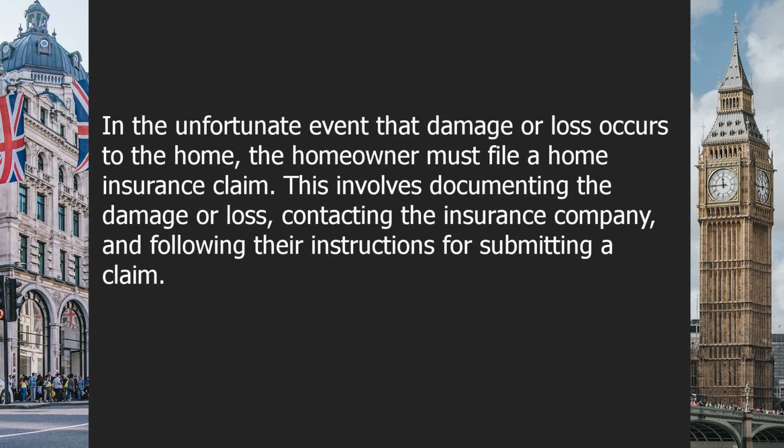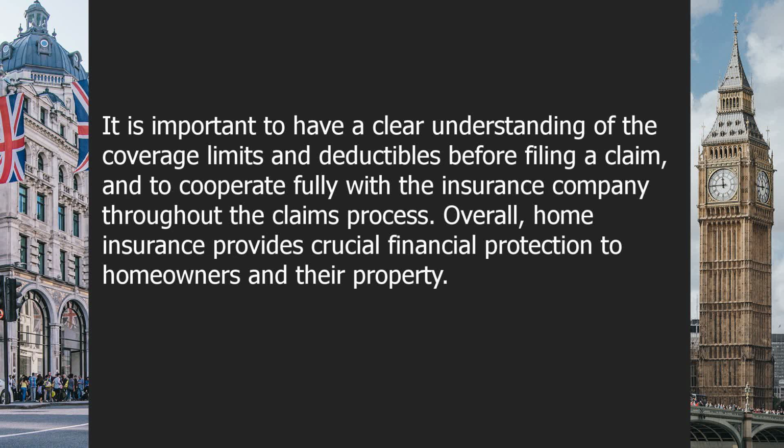In the unfortunate event that damage or loss occurs to the home, the homeowner must file a home insurance claim. This involves documenting the damage or loss, contacting the insurance company, and following their instructions for submitting a claim. It is important to have a clear understanding of the coverage limits and deductibles before filing a claim and to cooperate fully with the insurance company throughout the claims process.